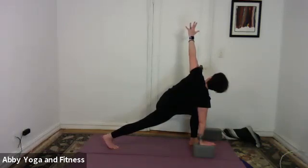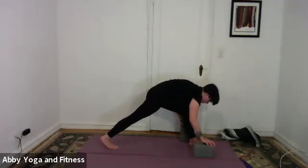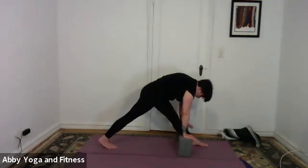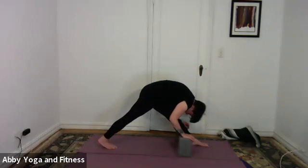One more breath here. As you exhale, if you have another block, bring your left hand onto that block, maybe on the higher level, and start to straighten through the left leg as you press your left toes into the floor. Inhale into the back of the body, and as you exhale, bend your elbows, bringing your nose closer to your left knee, as you draw your right heel closer to the floor. Breath in, breath out.